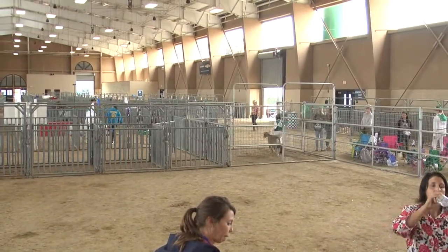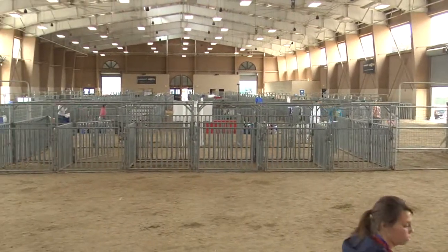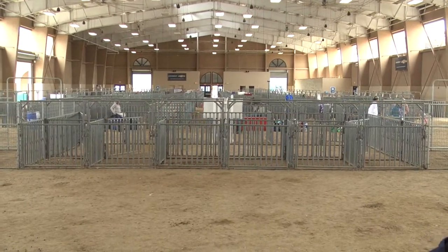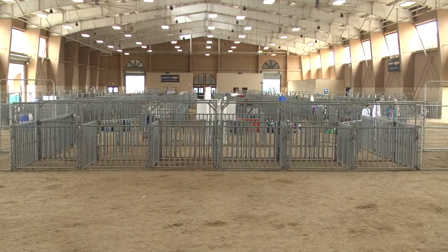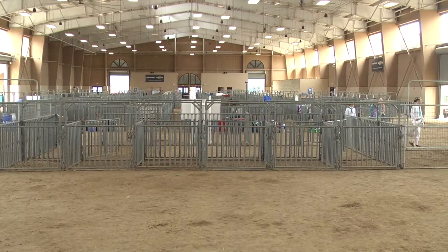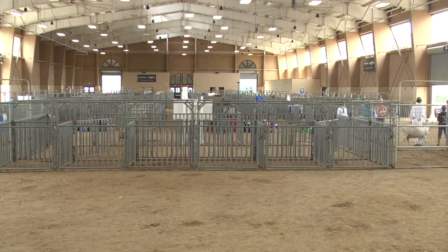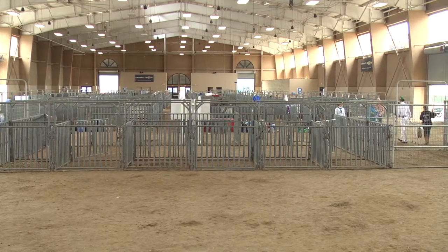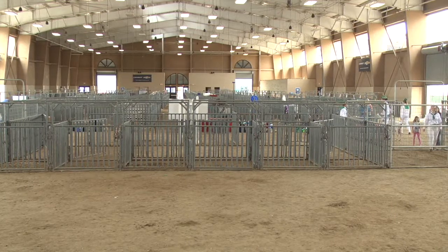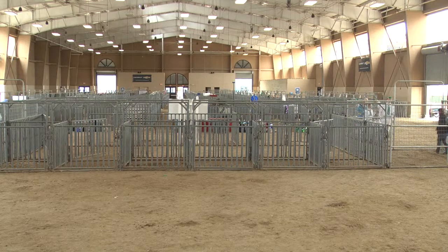I also need our Toggenburg Grand Champion and Reserve Grand Champion to come up to the judge's desk. We need Kennedy and Clara to the show ring, please.